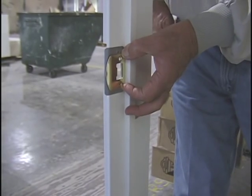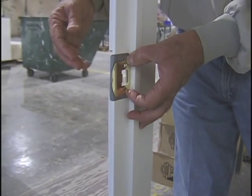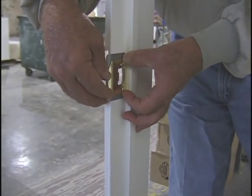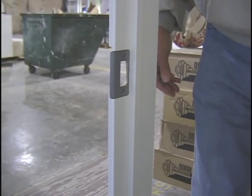This is a regular striker plate. I'm going to remove it now and you can see the difference between this one and the elongated striker plate. See how much more space there is in the elongated?